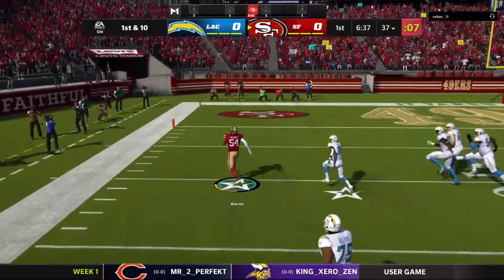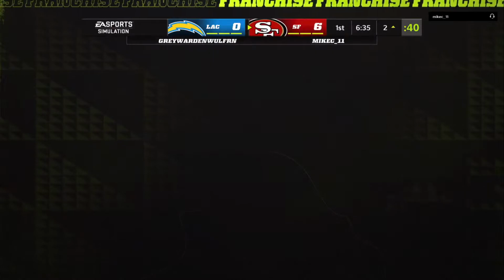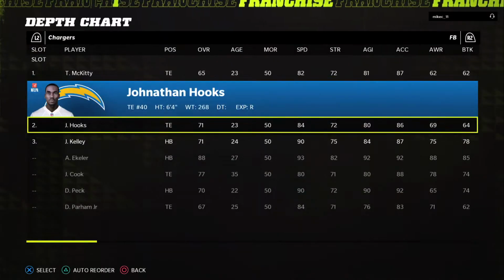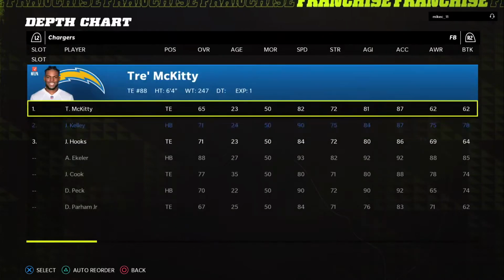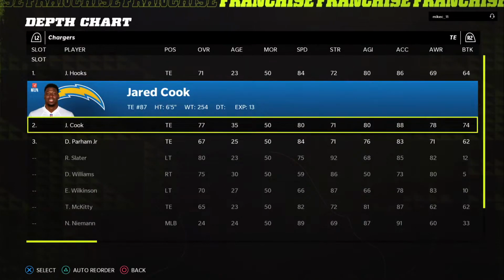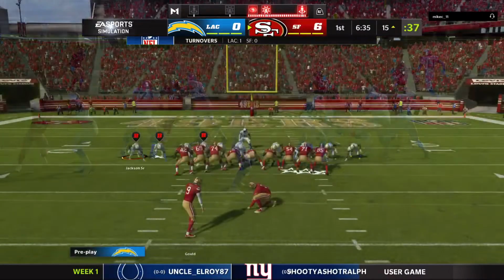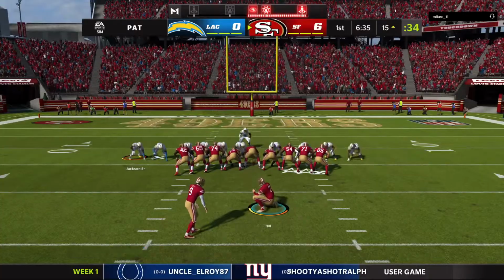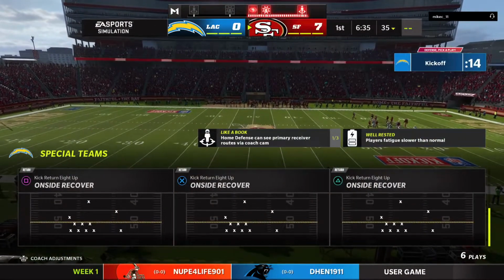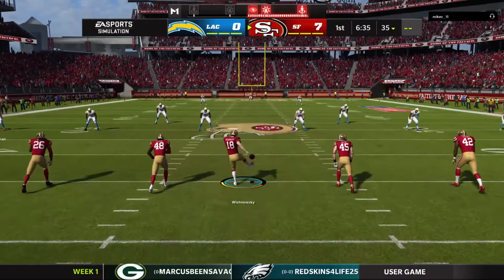Picked off at the 45. And into the end zone. A pick six. And the 49ers grab a 7-0 lead. So they throw the pick six. They'll get another shot at it now as this one's in the air.